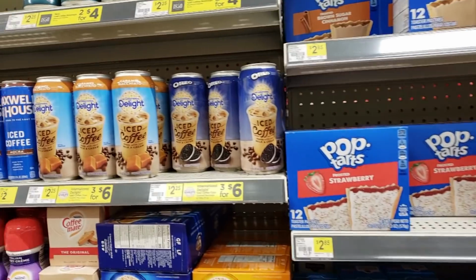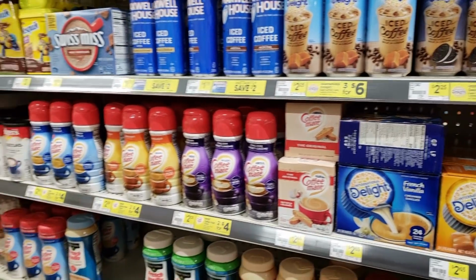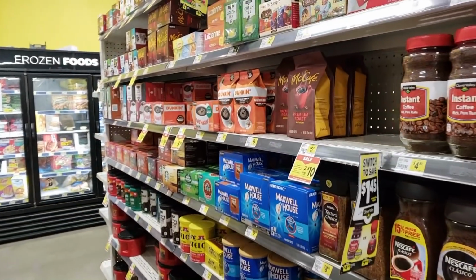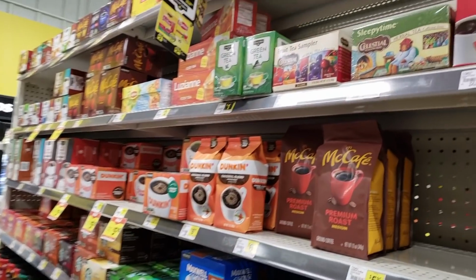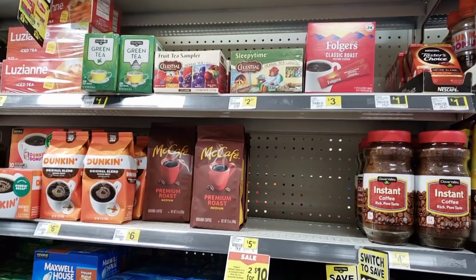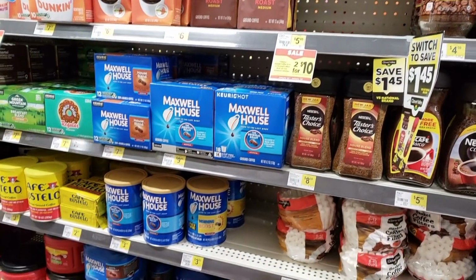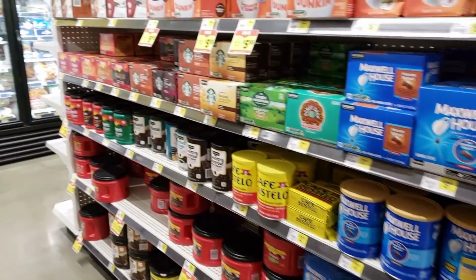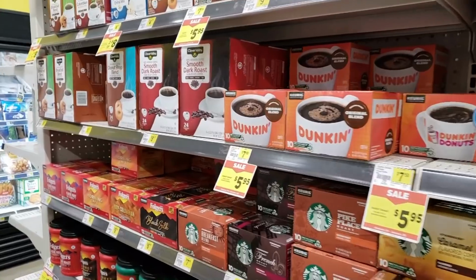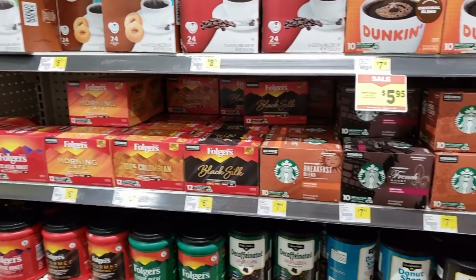And then we also get into the coffee and tea. Those International Delight coffee cans, by the way, look really good. If any of you have tried that, let me know. But they do have lots of different tea, lots of different coffee. A little bit more expensive than the store, but I mean, they've got all the brands, McCafe, Maxwell House, they have Starbucks. So, I mean, if this is the only place you have to go, then yeah, go for it. But yeah, it's not all that cheap.